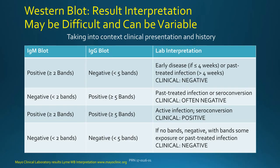However, in a lot of clinicians' eyes, this would be negative, and I'll get to that in a minute. In the second line, you see an IgM blot that is negative, less than 2 bands. You see an IgG blot that is positive. This is considered to be a past-treated infection, or the person has seroconverted. And again, clinically, this would also often be considered negative by many clinicians. And I'll explain in a minute.